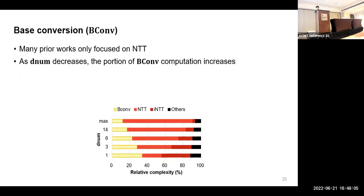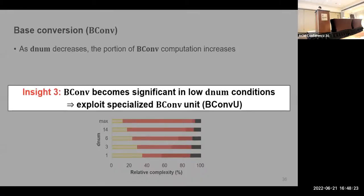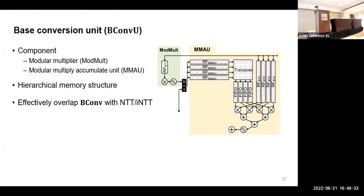The graph below shows a breakdown of the relative computation complexity of each function in homomorphic multiplication. As dnum decreases, the portion of base conversion in total computation increases and reaches 34% in the dnum 1 case. So base conversion is also important in the low dnum condition. Based on this insight, we exploit a new specialized unit for base conversion, BConvU. BConvU is composed of a modular multiplier and a modular multiplier accumulate unit, MMAU. It includes a hierarchical memory structure which can maximize the reusability of data elements. And by utilizing the base conversion unit, we can effectively overlap base conversion with other functions, including NTT, despite data dependency.